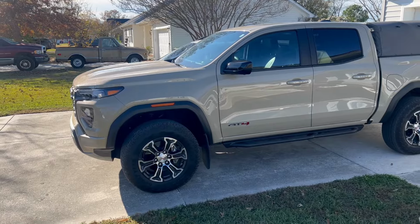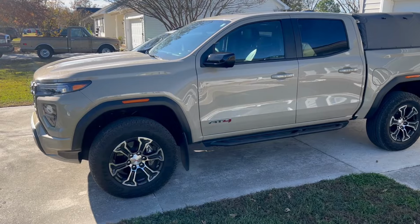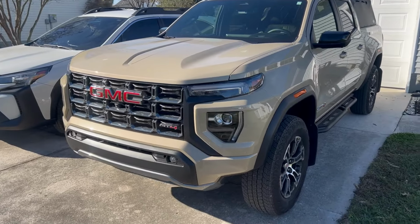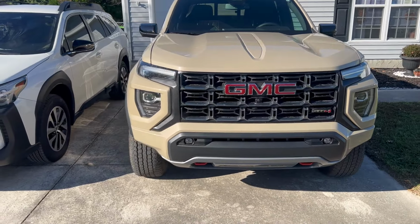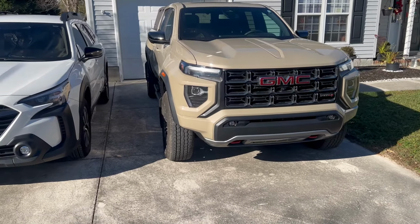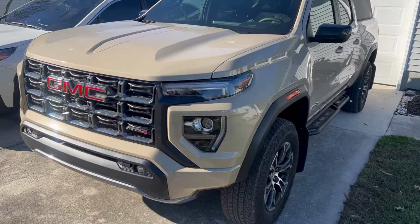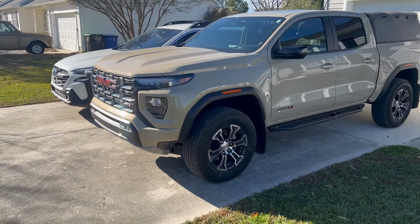With this 4-cylinder engine, I've been very impressed so far. Depending on how much gas is, say $2.80 or $2.75 down here, I can fill up the tank with about $40, and who is complaining about that? Filling up a mid-size truck with $40. And one of the best things is this truck does not require premium fuel. 87 octane is what it calls for, that's what I put in it, and so far not a problem.